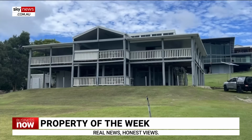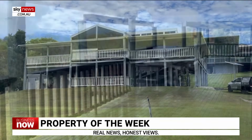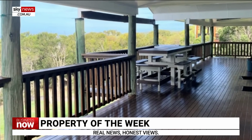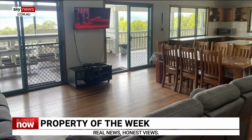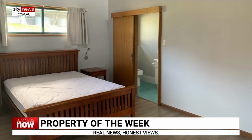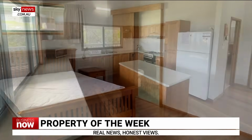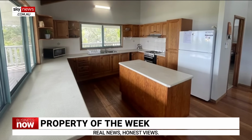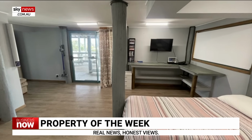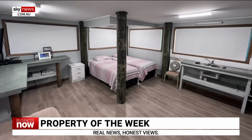And the top listing of the week is an absolute beauty. It's 36 Eliza Avenue, Fraser Island, named Scott's House on Orchard Beach. And it has ocean views, a large wraparound deck to take advantage of those. And the upper level has 4 spacious bedrooms and open plan living areas, a kitchen, while downstairs has a separate living area, a bedroom, bathroom and a laundry. It's also got lots of parking for cars, boats, trailers, 24-hour power through an auto generator, which you may need. So it's listed for $1.995 million.